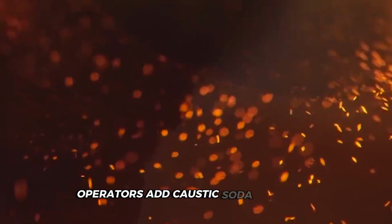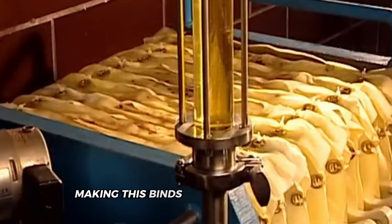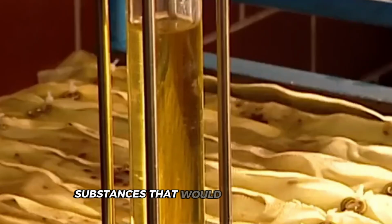Operators add caustic soda to the oil, creating a reaction similar to homemade soap making. This binds with free fatty acids, forming compounds that wash away substances that would cause spoilage.